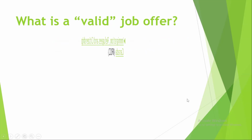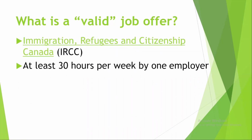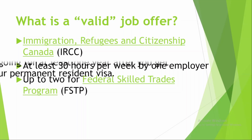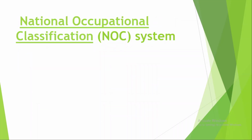Let's talk about what is a valid job offer. Immigration, Refugees and Citizenship Canada considers a job offer valid if it is full-time, continuous paid work. Full-time means at least 30 hours per week by one employer, or up to 2 for Federal Skilled Trades Program candidates. It cannot be seasonal work, and it has to be ongoing for at least 1 year after you get your permanent resident visa.